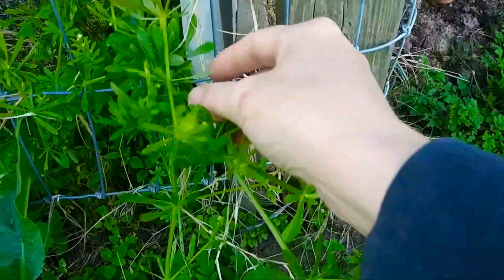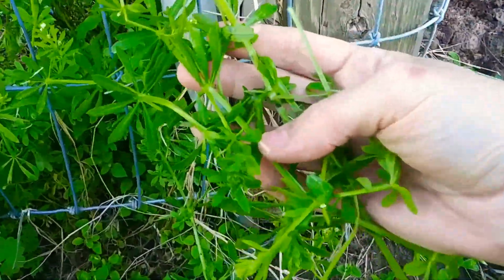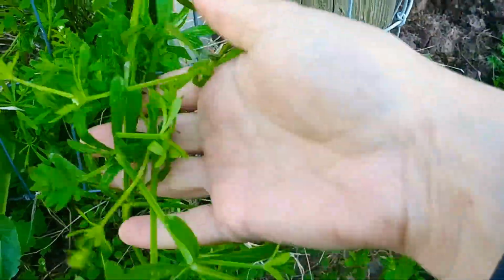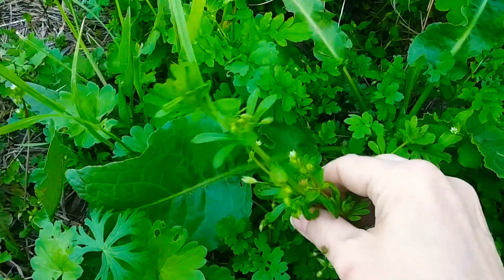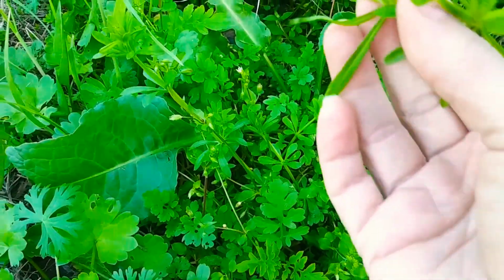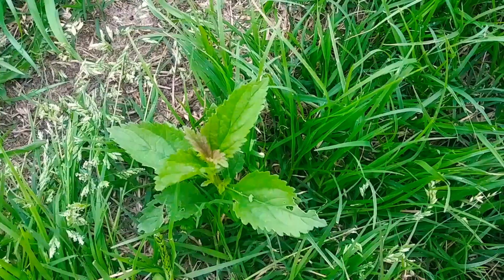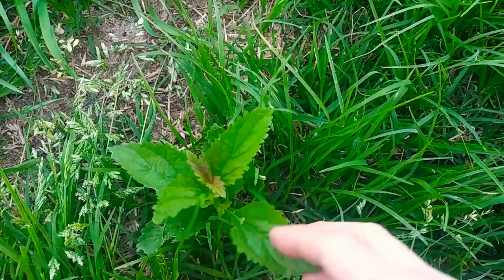Now you can see these cleavers coming through this fence a little better here. You see how they're sticking to my skin and they're sticking to each other. And then here's a little patch that's growing here. I love these guys. We got some nettles right here.